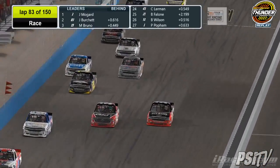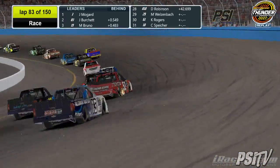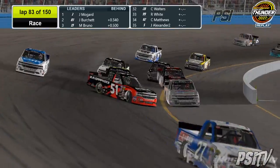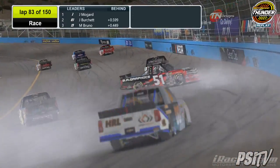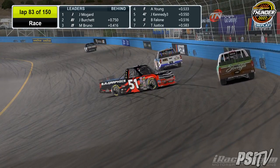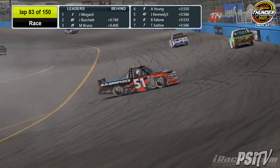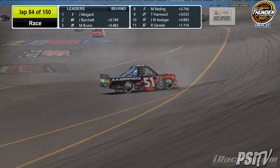Ryan Daniels and Trevor Harmon here into turn 1. He's going to slide up, gets loose, and then collects guys like Jared Beasley, Zach Kreiser, Clayton Kurtz, and more. Spence Thompson behind gets checked up. But big contact for some of these guys a little further back. A big wreck in the back.